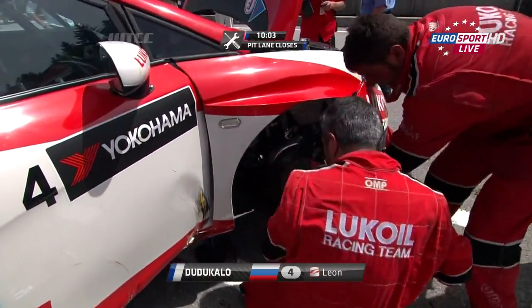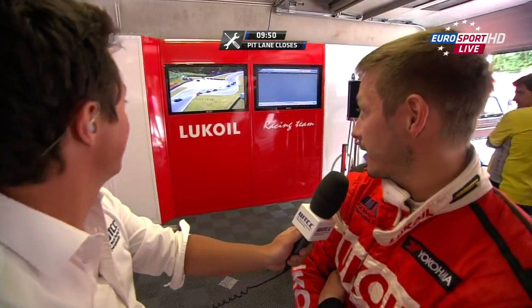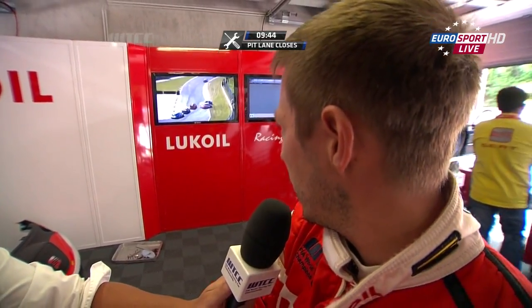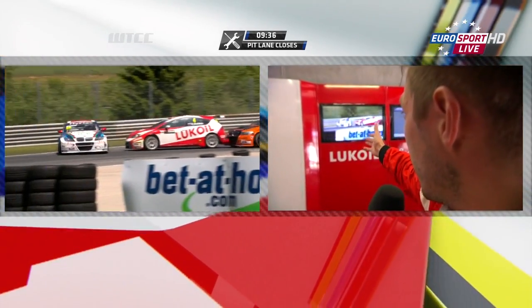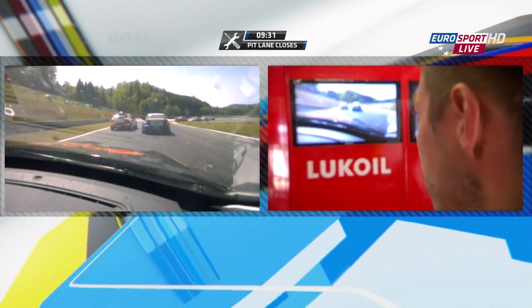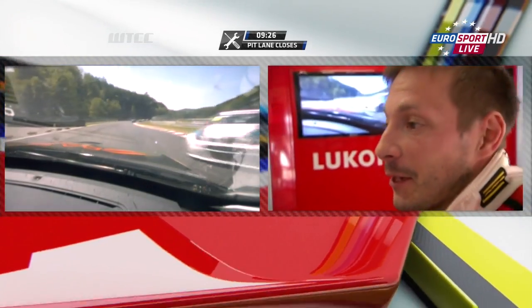Meanwhile, as the work goes on, Ben Constangirou's down with Alexei Dudicalo. Alexei, the guys are working really hard on your car. Mehdi says that it was your fault. Take a look at the photos and see what you think. I say it's his fault because he pushed me in my right door, and after he broke my drive shaft, I can't turn, can't touch the wheel, and after I push him. So you're saying at the second part of the chicane there, you didn't have any steering because it was broken? Yes. I think he doesn't have a space. I don't know. His mistake, I don't know.